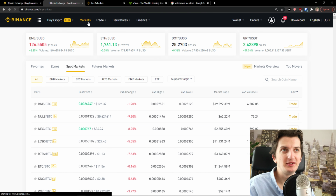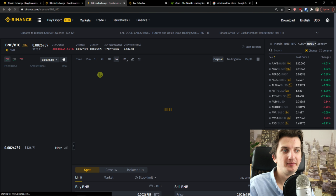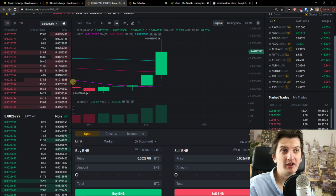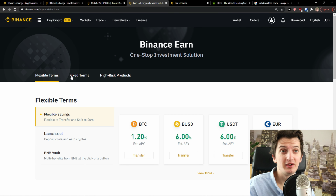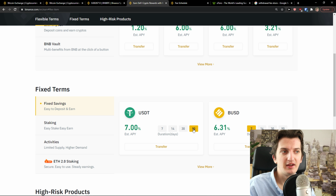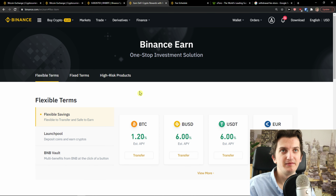And also on Binance, when you come here to market and click trade, it seems a little bit difficult. You can also use leverage here if you want to, and you get Binance Earn, where you can do fixed terms and earn annual percentage yield here. So yeah, Binance is much better.